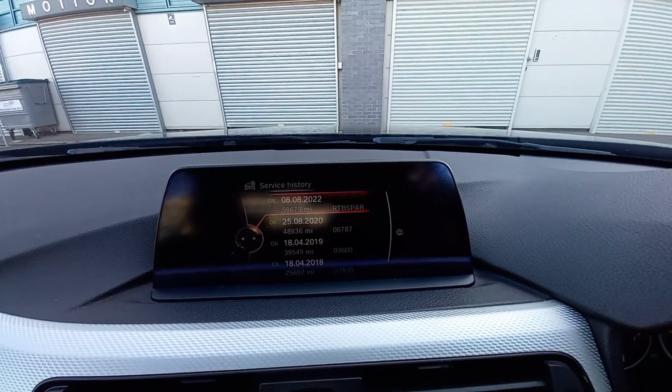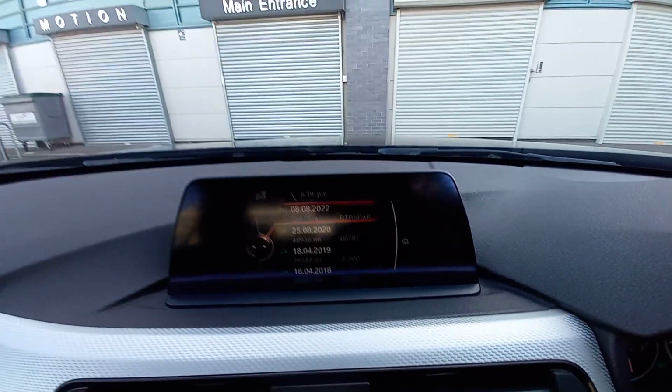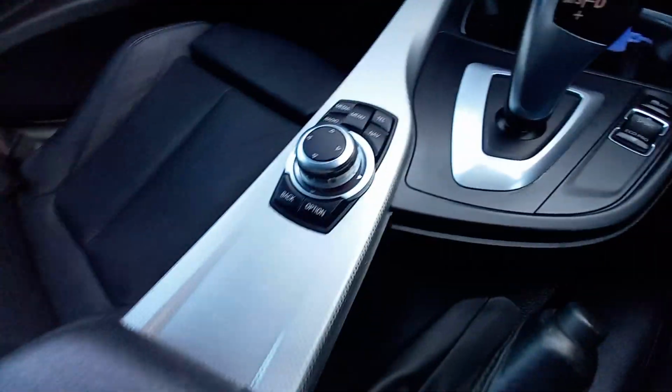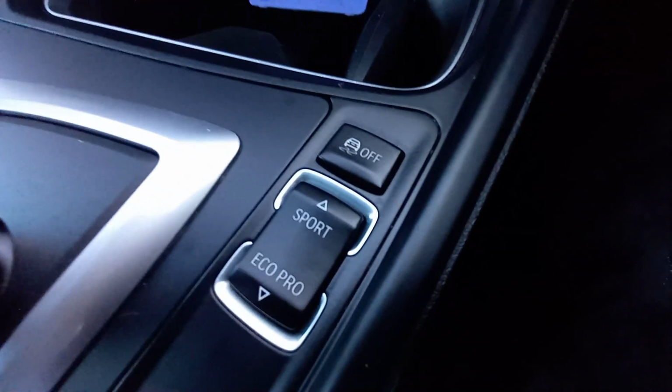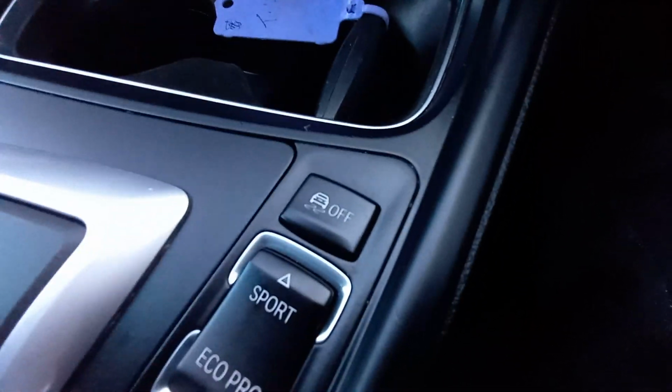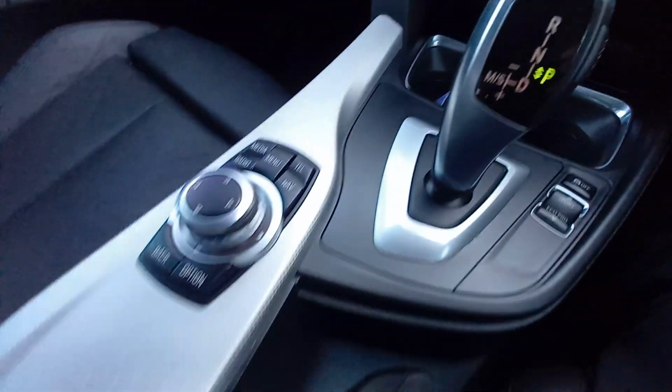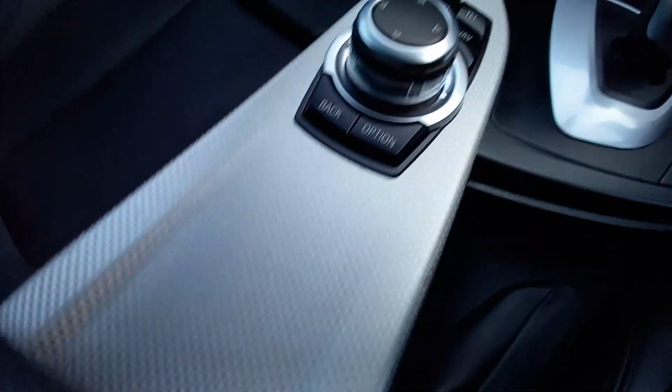So the last service was done by a BMW specialist, RTB of Sheffield. They've just serviced it. Okay, so down here it's got the sport mode as well there. Sport mode, Eco Pro, traction control. We've got the 12 volt up here, 12 volt there, and a coin tray. We've got the key there, we've got the locking wheel nut there. So everything's here. All this is nice and clean, not scratched, etc.